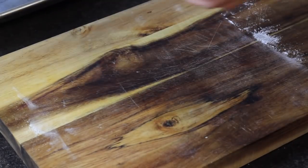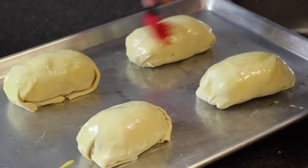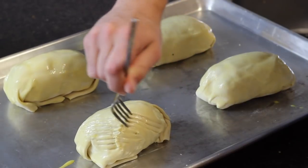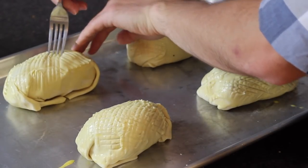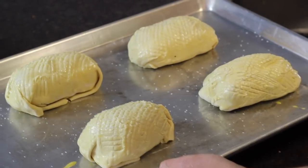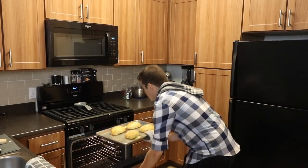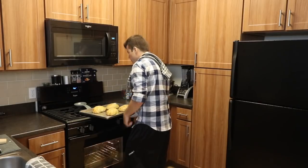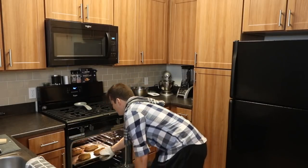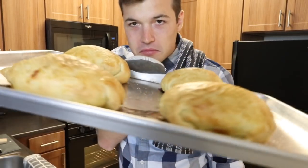And then you actually want to score each one of these with a fork and finish everything off with a nice egg wash, which should hopefully give us a nice even brown across the top of all four of these. Now after about 35 minutes in a 400 degree oven, these were not brown enough for my liking, so I popped them back in for another 5 or 7 minutes, and they were looking pretty dang good.